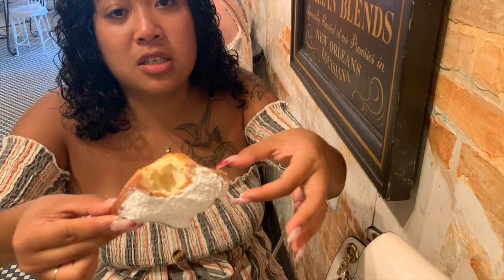Mm. Oh my god. Isn't that like sticky dough? There's nothing I love more than sticky dough. Is it better? So, one thing first, they're not that heavy on the powdered sugar like Cafe Du Monde, where it's overpowering. But this is like really, look at this, get into this. Look at this. Oh my god.